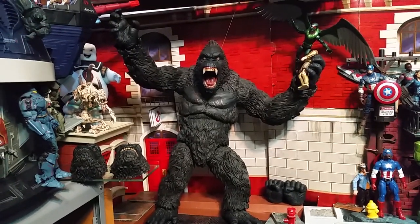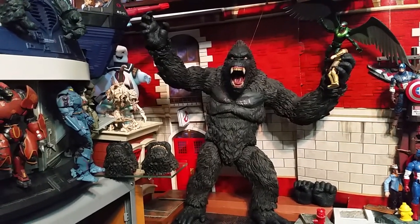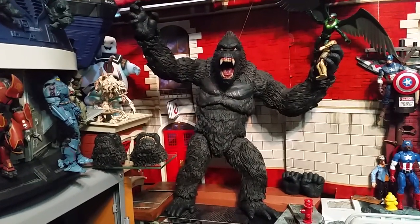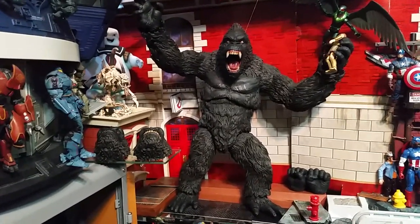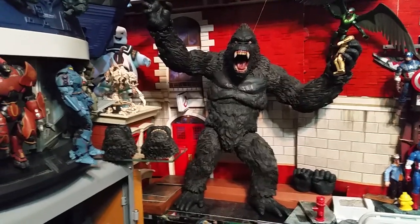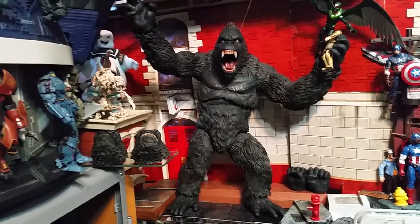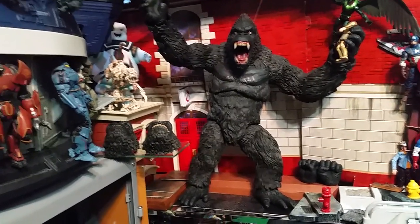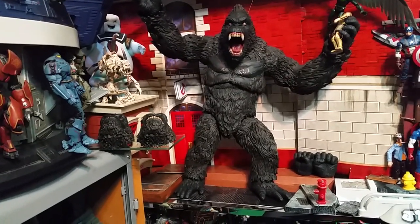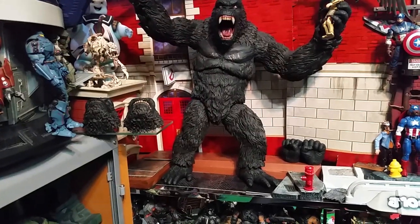Yesterday, I promised you a look at my King Kong from Skull Island from Mezco Toyz, which I told you was the most expensive single action figure I've ever purchased. And I got him out of the box, and he is awesome. He does not disappoint whatsoever. And he's a centerpiece of my collection now. And I'm very happy that I got him.